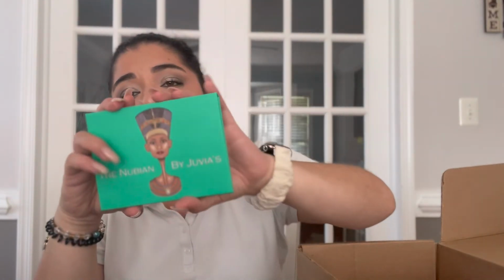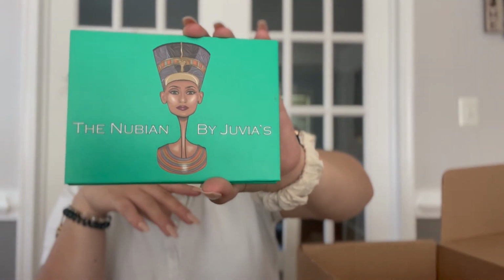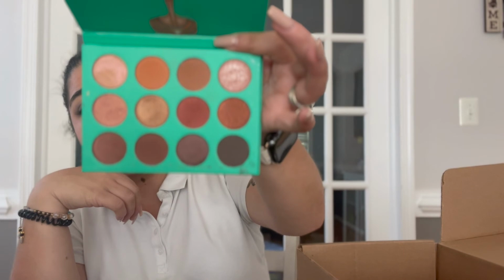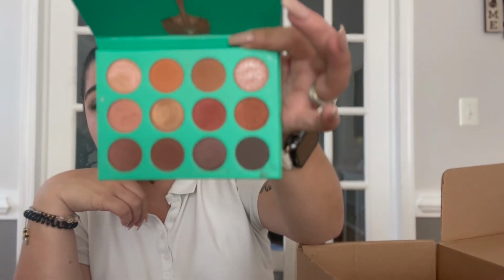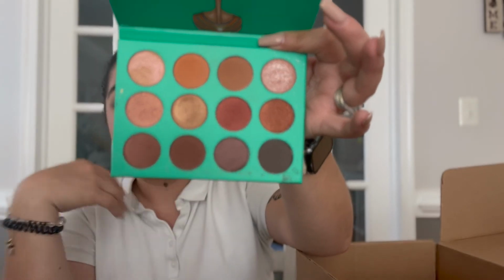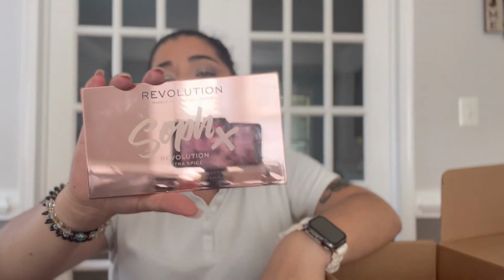The Nubian. This was Juvia's Place's first eyeshadow palette. Neutral shades right up my alley. I used this, I abused it, but it's time to say goodbye. I don't think the quality is there. Now her other palettes are great. This one is meh.